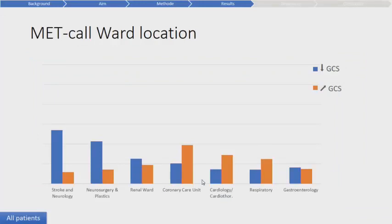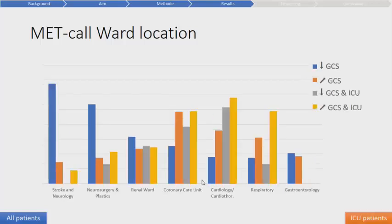If you looked at the location, looking at all comers, the stroke, neurology and neurosurgery wards are the ones that account for a decreased GCS. If it's not for a decreased GCS, then it's more cardiology and respiratory. That's quite expected. But when we go on to ICU admissions, most of the ICU admissions for decreased GCS seem to come more from cardiology, coronary care, or from the renal ward, as opposed to the stroke, neurology, or neurosurgery and plastics ward. So really this is quite different from what you'd expect.